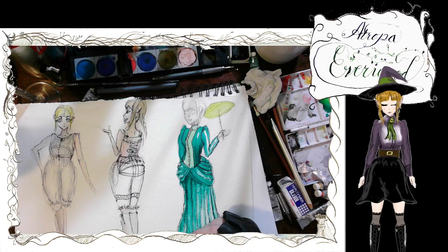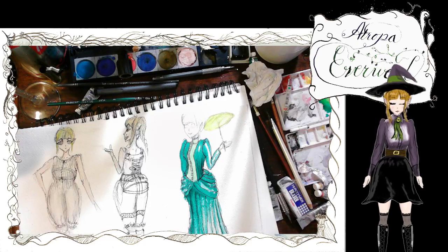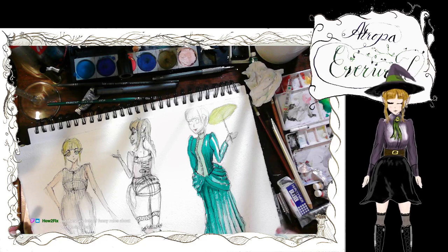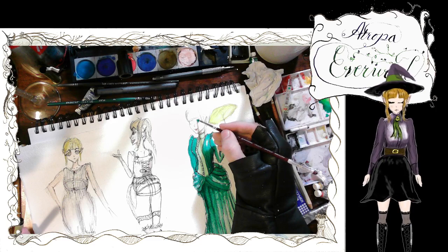And of course, eyes are important. This brush probably should work just fine. Let's actually get the lips first. And then, hold on, actually, I'm wondering how the ink would work on this paper. Oh, well, we'll find out. Let's go with this green. Might need to wait a little bit for this to dry, but it should look just fine.